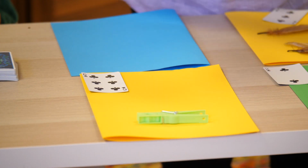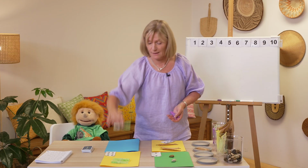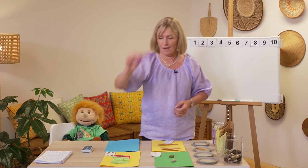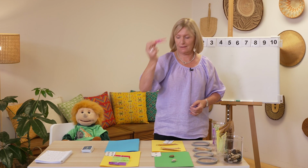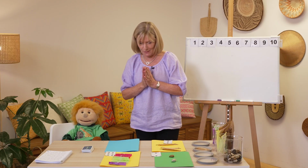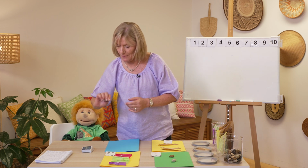1, 2, 6. Okay, 1 more enclosure to go. Let's turn the card up and see which number we get.